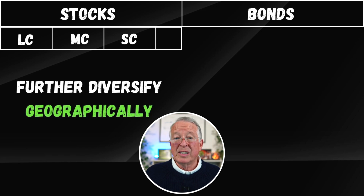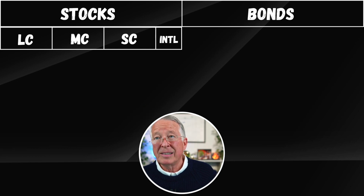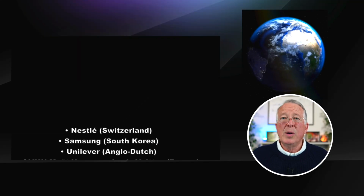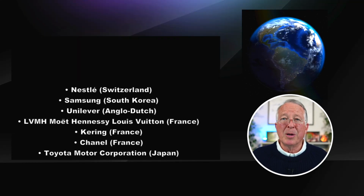You can also diversify geographically. You don't have to invest only in the United States. If we add international to the equation, it again should reduce the correlation of our portfolio. By the way, when I was a kid, 75% of the world's stock market capitalization was here in the US. The rest of the world accounted for only 25%. That's flipped. Now, 25% of the world's stock market capitalization is American companies. 75% of it is in non-US countries. So you probably don't want to ignore international companies. Here are a few international companies that you're probably familiar with.